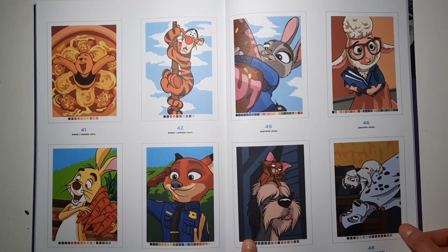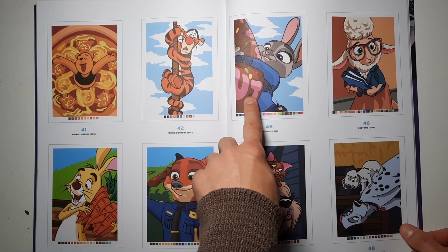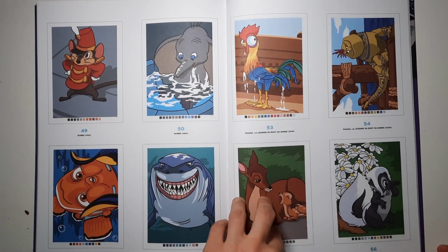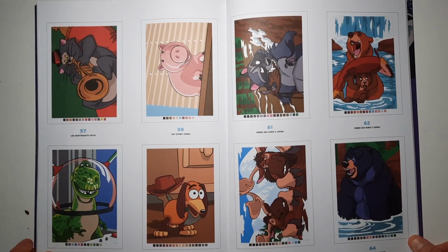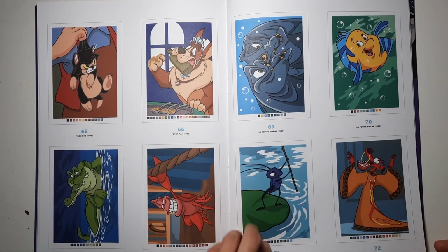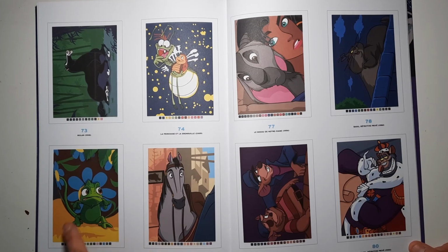Zootopia. I actually like that they made the effort and took the animated 3D images and gave them black lines, because of course, it must be more work than just taking the image as it is and making it without the lines. So I appreciate that. I like that. Oh, this is so cute.